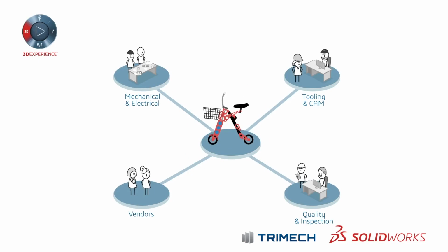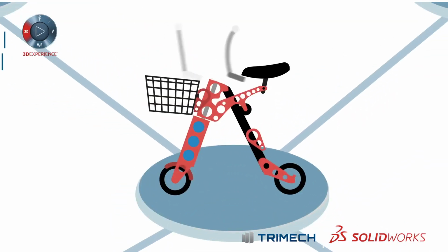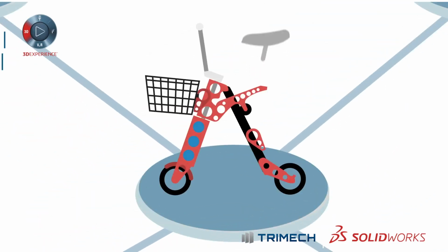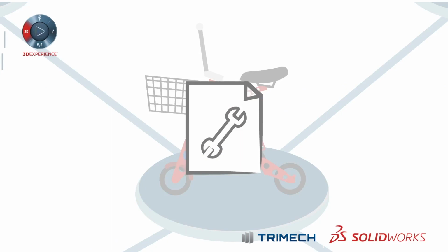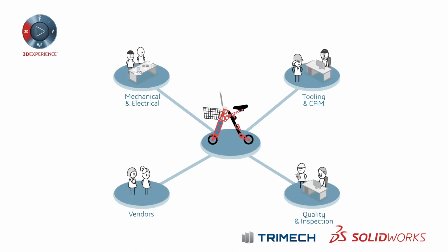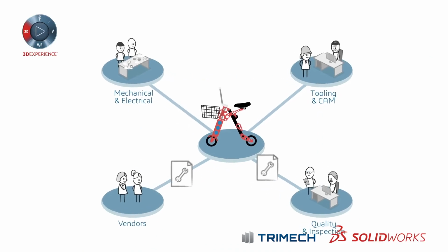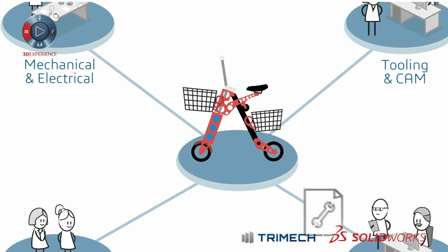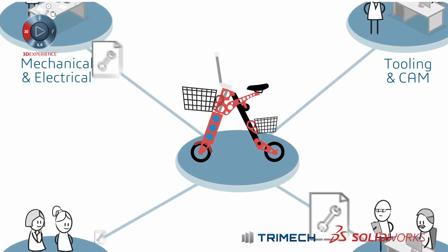Any changes to the product are passed to all team members. Say a change made by a mechanical design engineer, or a change by manufacturing to improve manufacturability of the product. Data management ensures all changes are approved before being passed along. Everyone using the same integrated system gives team members greater ability to collaborate. They can incorporate changes faster and more frequently, and they don't have to wait for the other team members to be done with their job before starting their own.